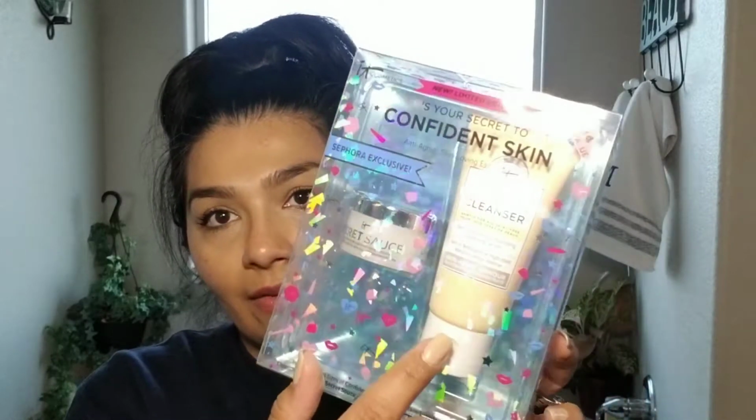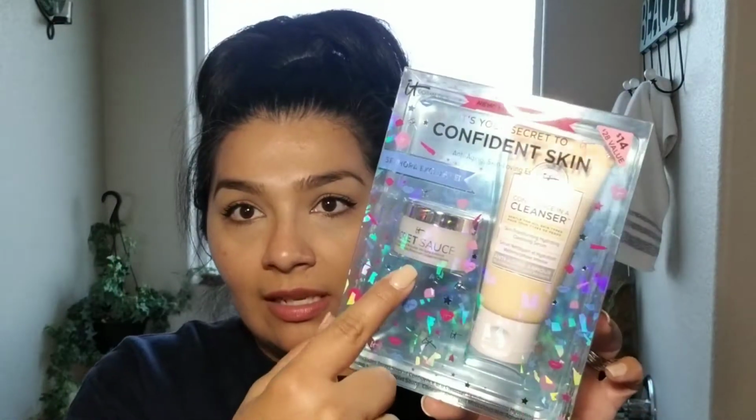It's your secret to confident skin. I really, really love this cleanser. It's more like a creamy cleanser, and it foams up really nicely, but it's very gentle for dry and sensitive skin. I absolutely love and recommend this cleanser, and it was on sale. I think this was 11 bucks. It's regularly 14, but I got it for 11. And then it also came with the secret sauce. I've got quite a few of those now, and I'm going to be excited to start using them.